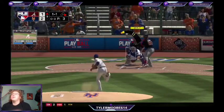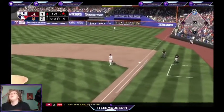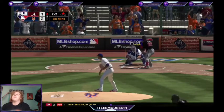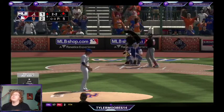The 1-1. Runner goes for second. Strike called. Now the throw down. And it's behind the runner to first. 2-2 to Marcell Ozuna. That's a good take on a fastball out of the zone.